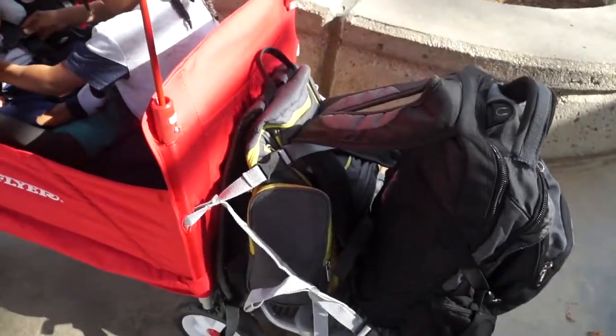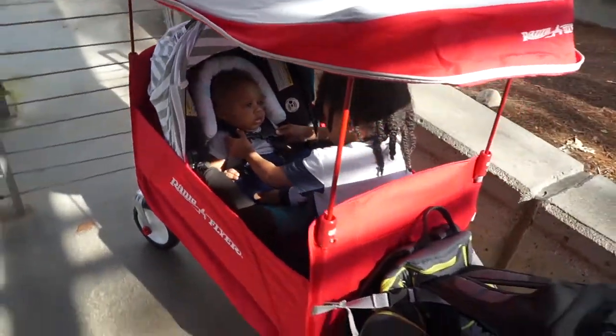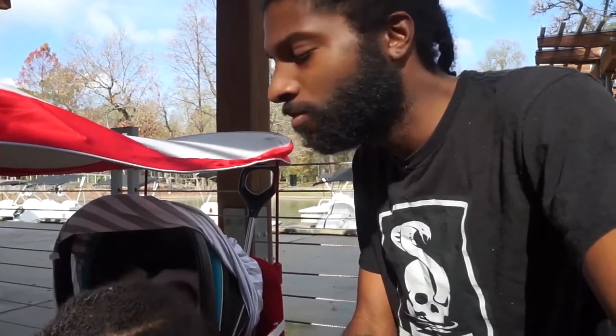Sit here and try to figure out how to load it better, because I don't like how the bags are just hanging off. It was too many people at the zoo. It was a long line out the door. We were hoping to get here earlier, but unfortunately we weren't able to. So we'll probably just walk around and enjoy the park.